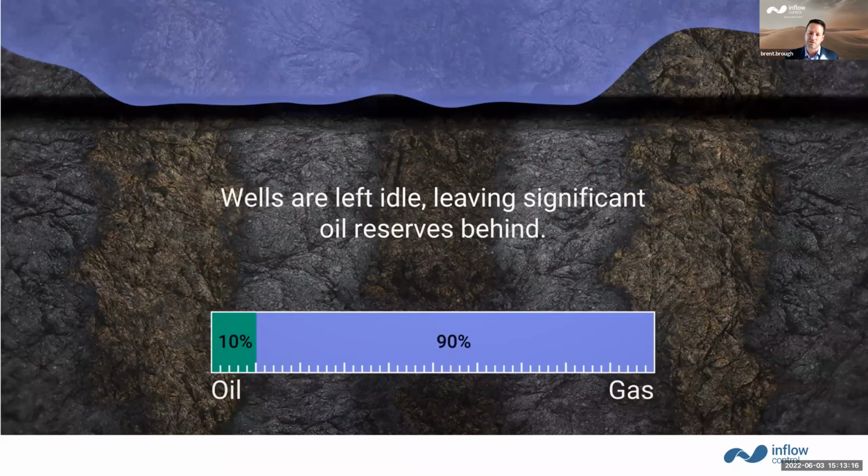And as you can see in the cartoon here, the gas migrates into the open hole. So what happens though is when the gas migrates into the open hole completion, then you have all of the oil left behind because the oil can't be produced because the gas overtakes the well. And then you have a stranded investment. So then you have unwanted gas being produced.